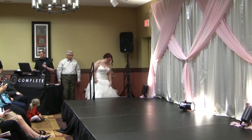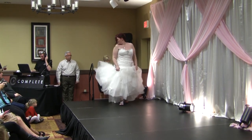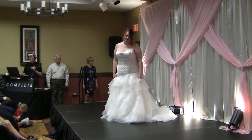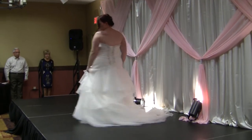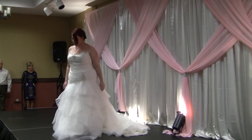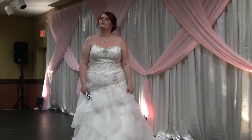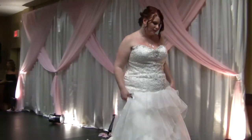Dress number 5. This one here is worn by Nikki. This spectacular fit and flare exudes sophistication with its dazzling sequin lace covered bodice. The neckline and angled dropped waist are accentuated with beaded embroidery. Tiers of organza fall playfully down the full A-line skirt and train. Finished with corseted lace-up back. This one here is featured in ivory. Again, number 5. Thank you, Nikki.